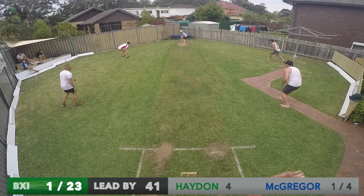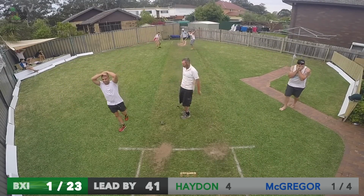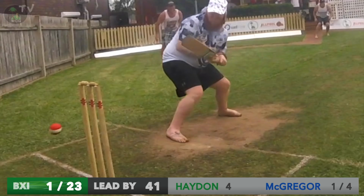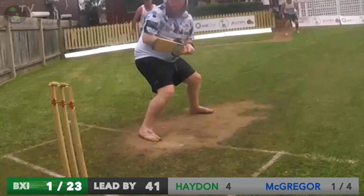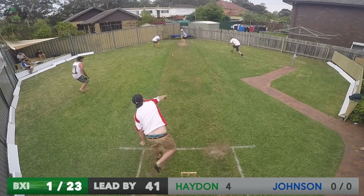McGregor will bowl again to Troy Hayden. Around the wicket, it's short. Oh, and he's let the ball go. I think this might have hit the stump. There was a very animated response from the bowler. Oh, and it has too, and the bail has stayed on. Incredible. Michael Johnson will now bowl to Troy Hayden.